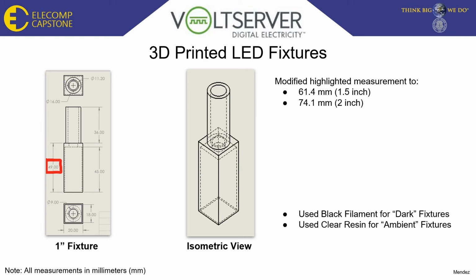For testing, the team developed LED mounts using two different materials, black filament and clear resin. While creating the sensor profile, the indicated measurement was modified so that the distance between the LED and the sensor would be approximately 1 inch, 1.5 inches, and 2 inches. In all, 6 different LED mounts were used.